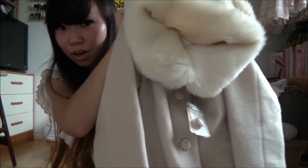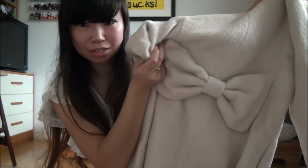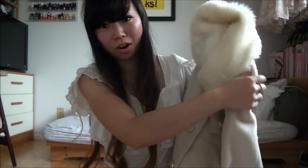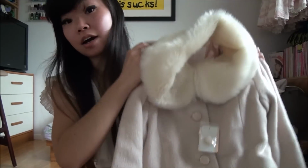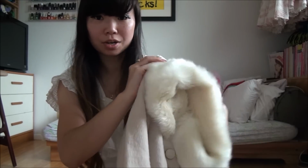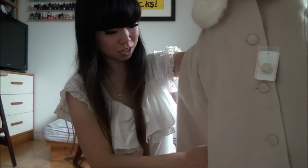I think some people were calling this coat beige, but to me it is like a dustier pink color, which is often called beige, but I do like it. I don't already have a coat this color. I have a regular brown color and a white coat, so whether it's beige or like a dustier pink, this is still something new for me.